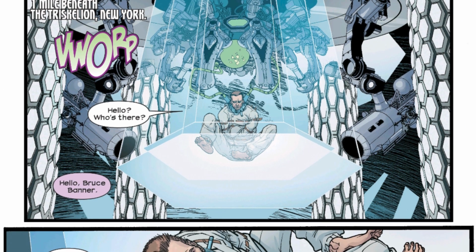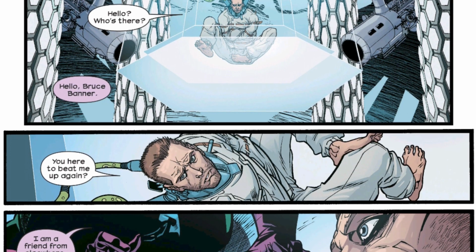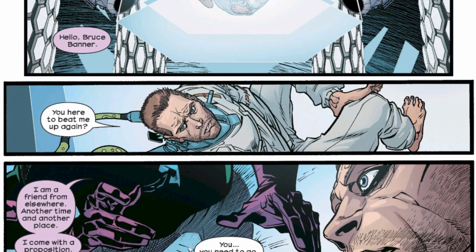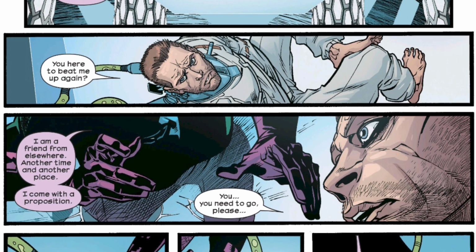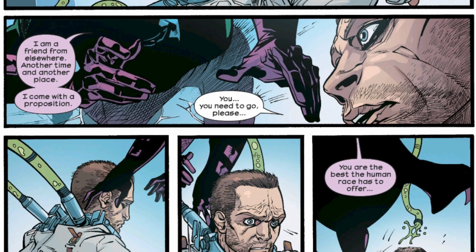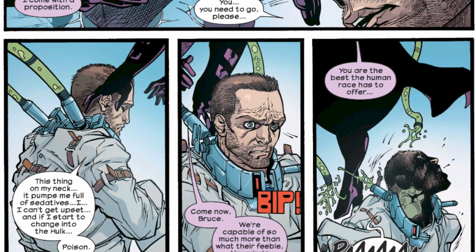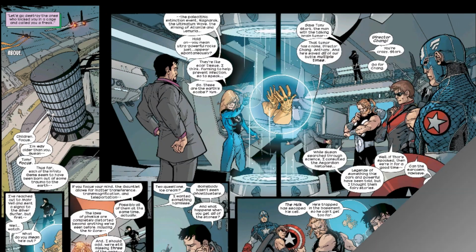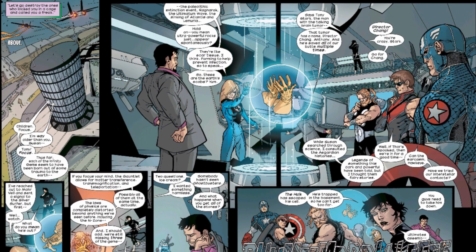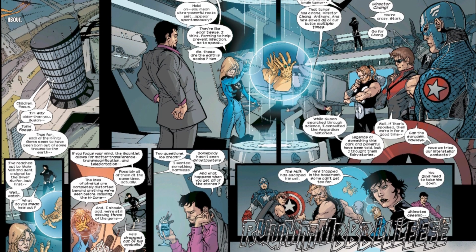In the opening pages, we open with the Hulk. Of course, we have not seen the Hulk since, I think, Jonathan Hickman's time on the Ultimates. Either way, he was visited by someone asking for his help. So of course, there goes the Hulk joining this mysterious new team. Now this is where we learn where the Ultimate Marvel Universe version of the Infinity Stones came from.